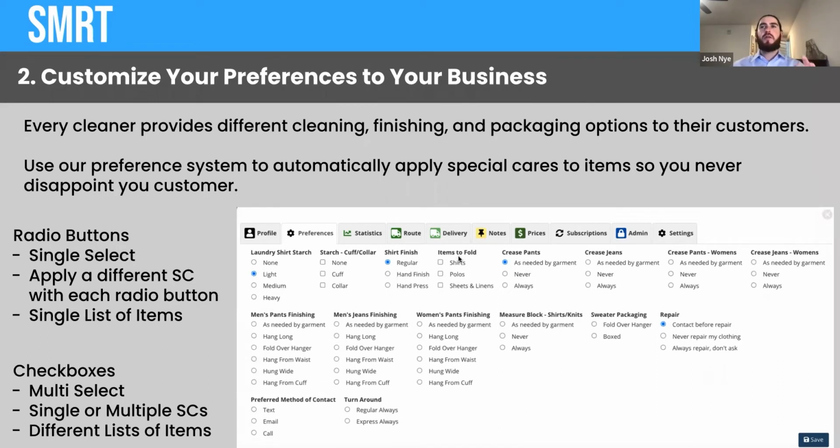And with checkboxes, you can also get a little more advanced, where rather than it being just a single special care, so fold in this case, you could have it be shirt packaging as a whole. And then in that case, you could have fold, new collar stays always, stuff the sleeves, etc. So there's a bunch of different ways to use these.